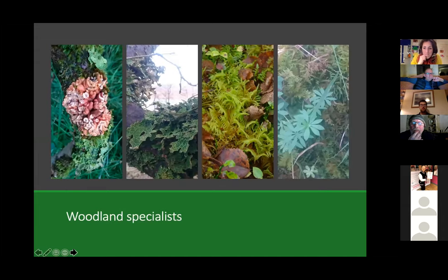So the next thing we'd be looking for is woodland specialist plants. All of the plants in these photos would be described as ancient woodland indicators. Some of the fussier plants take a while to get there, and they only really tend to be present in ancient woodland sites where they've had that continuity, and therefore the opportunity for a wide range of niche habitats to evolve. And they're able to find a place to make a living, as it were.